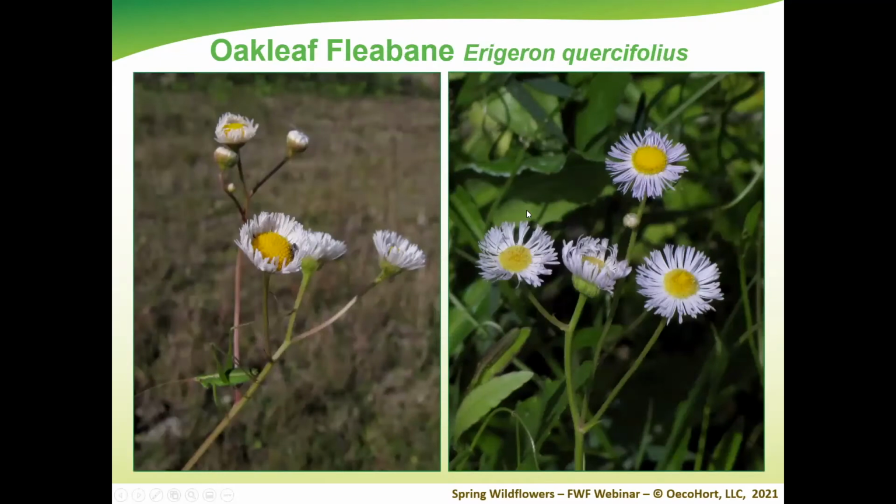There's two fleabanes I want to talk about that flower in the spring. One is the Oakleaf Fleabane. It has flowers that are either pure white or it can be anywhere to a pale pinkish purple. I'm not sure why the variation in color, but I've seen both colors out there. Very showy wildflower in mass, and I'll show you a picture of what it looks like when there's a large population of it.